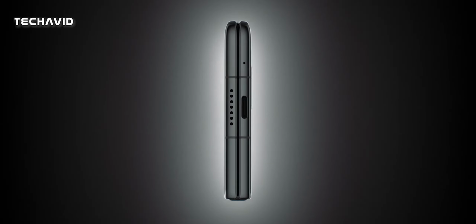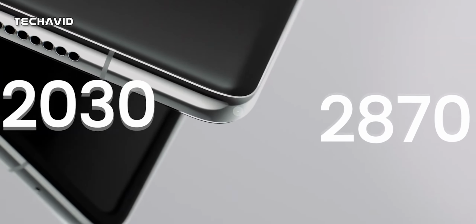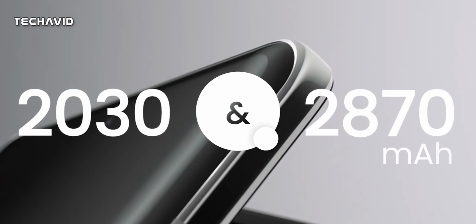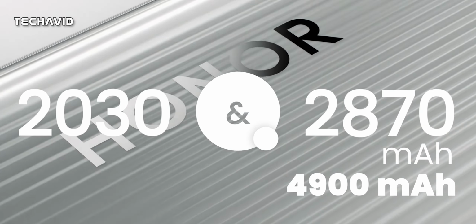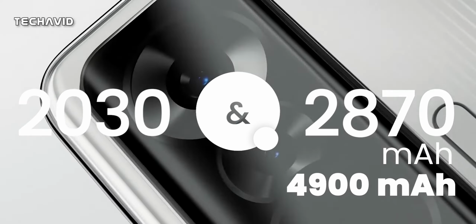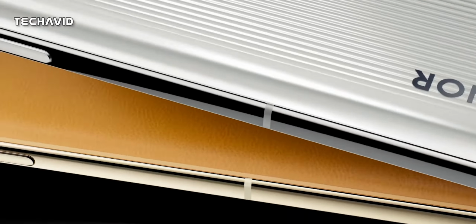According to the Digital Chat Station, the next foldable from Honor will use a dual cell battery, which is typical for foldables. But the capacity is where things get interesting. The two batteries are 2030 and 2870 mAh. Therefore, the combined capacity of the V2 works out at 4900 mAh. Although Honor might advertise it as the world's first foldable with a 5000 mAh battery.